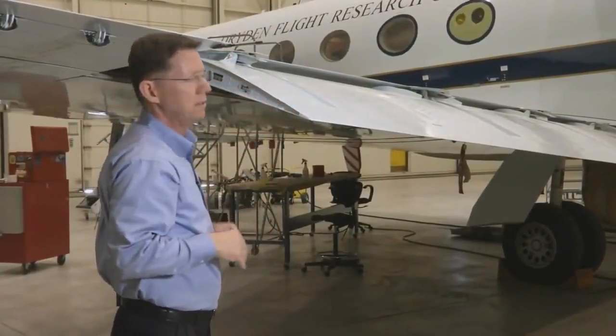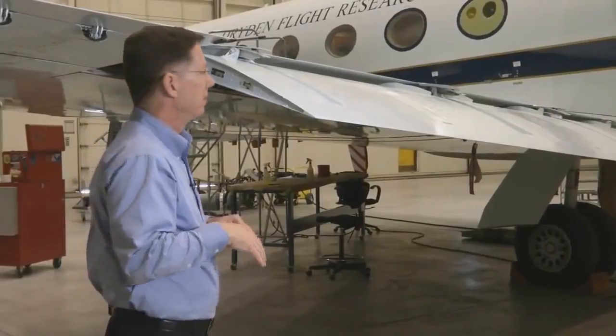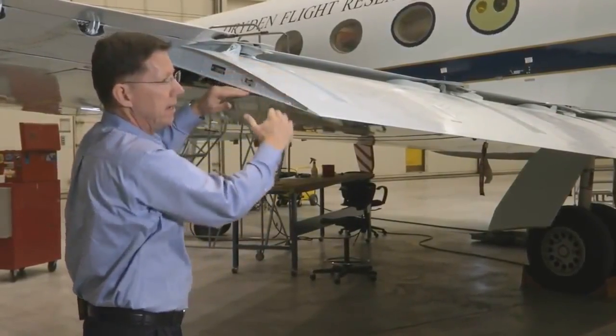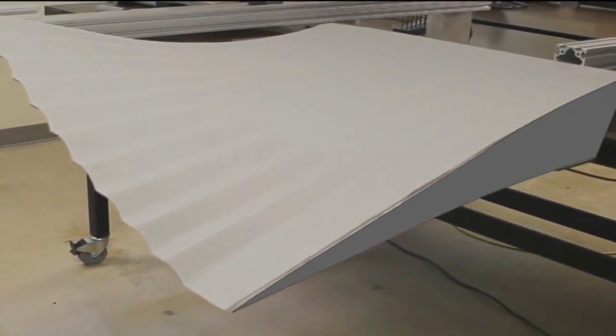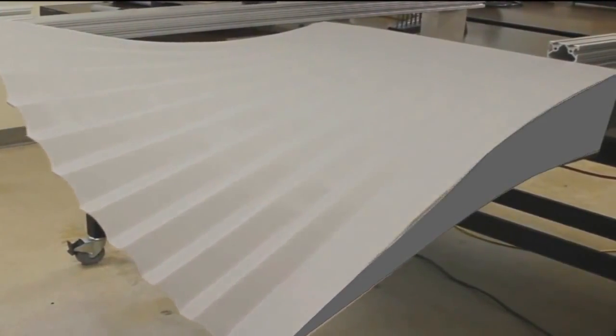And what this aircraft is going to do for us now is we're going to develop a technology in flight, demonstrate it, and have this so that instead of coming out like a board and moving down, it's actually going to morph into a shape that's more uniform and connected. And that makes the aircraft flap much more efficient and less drag.